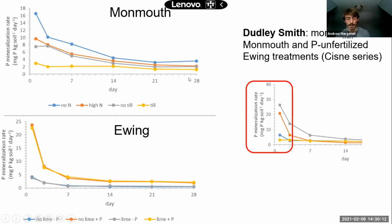And long story short, if we look at the other sites, because you've seen the Dudley Smith data on the right-hand side, we do find differences. So there's a lot here. Let me walk you through. Basically, on the right-hand side, you've seen this already, just pointing out that the numbers are bigger for Dudley Smith, going up to 28 for the gray treatment. And they're in general a lot higher than the Monmouth and generally higher than the Ewing systems. So this means that at the Dudley Smith, for some reason that we still don't know, those soils have a unique ability to release more phosphorus from organic matter. Why this is, I think, is yet to be parsed out.